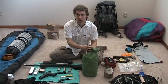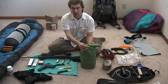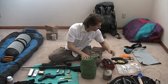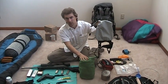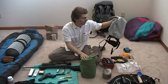It's important that you get some good dry sacks to keep your food. You can get these 3 for 10 bucks at Walmart, and they're worth every penny. If you want to go a little nicer, you can get the Event bags. Well, I don't recommend Event for clothing. They do make really good dry sacks.